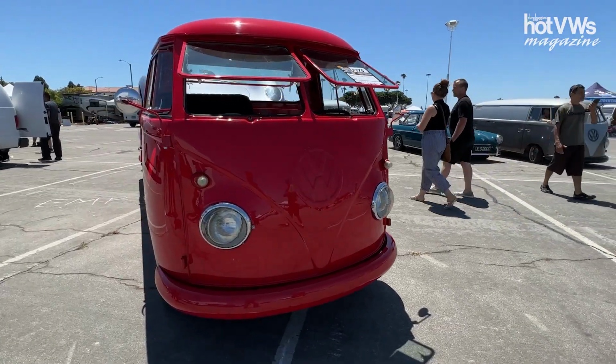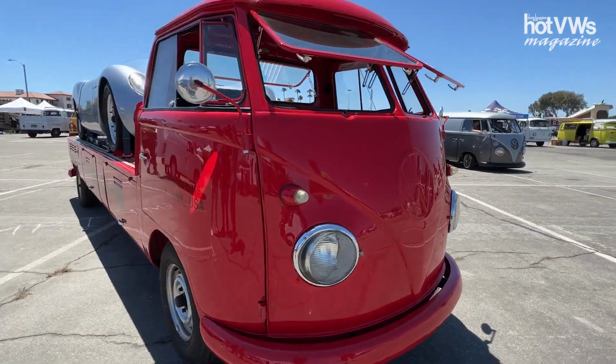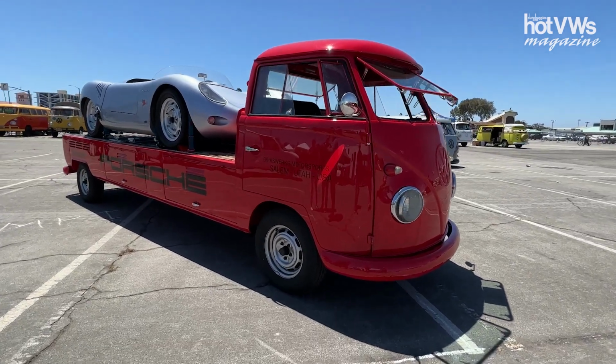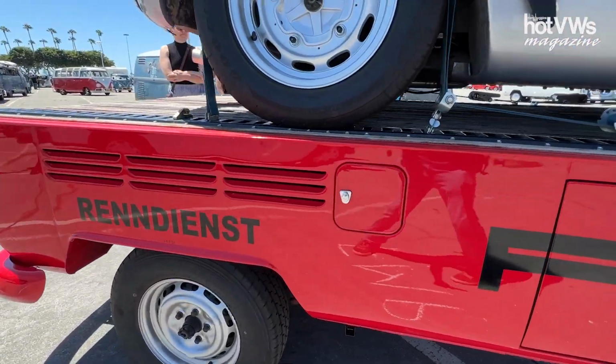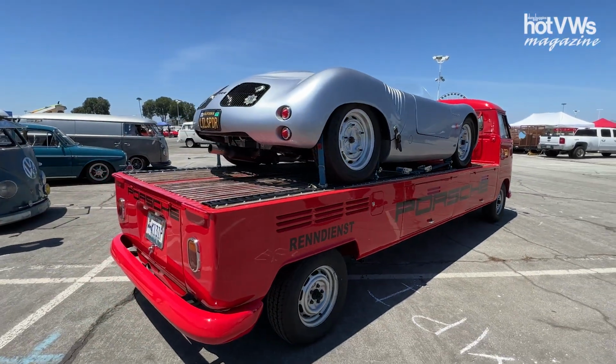So tell us about this. I was looking at the front of this thing. The first thing that caught my eye was that the emblem is molded in. So is this Brazilian? Correct. I think Brazil started doing the embossed emblem in 1974, is what I heard. And so this had a nose replaced on it at one time, and they used the Brazilian nose, which I don't think is super uncommon, but kind of cool because it's a little tougher to steal that emblem than the normal ones.